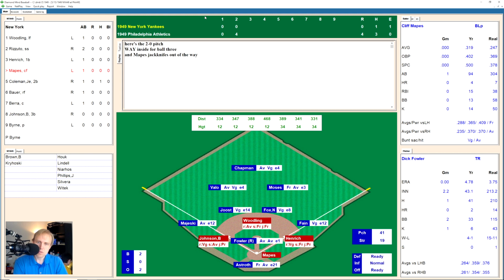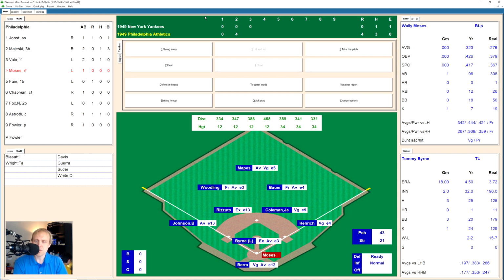2-0 now, as that one was too far inside, and that one's way inside. 3-0 the count. And there's a strike to Mapes. 3-1 now the count. He pops that one up to left field. Valo has that one for the out, and we go to the bottom of the third.